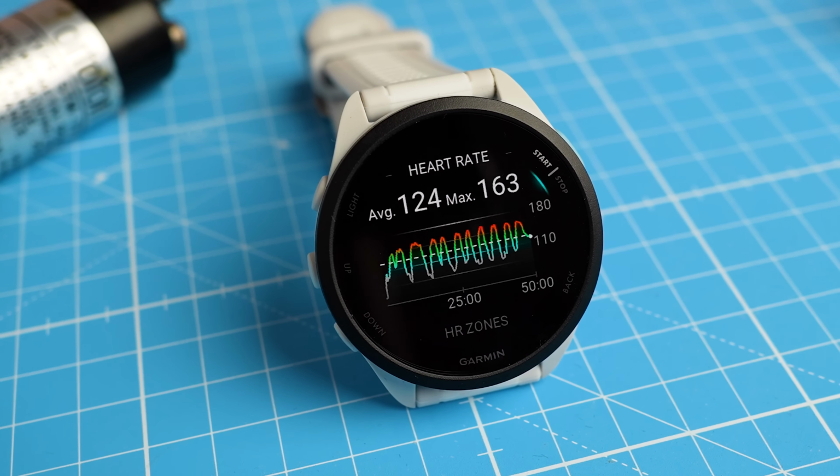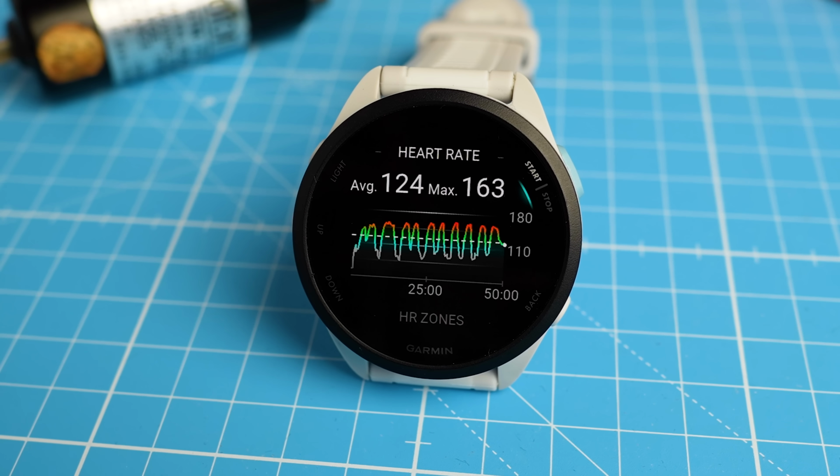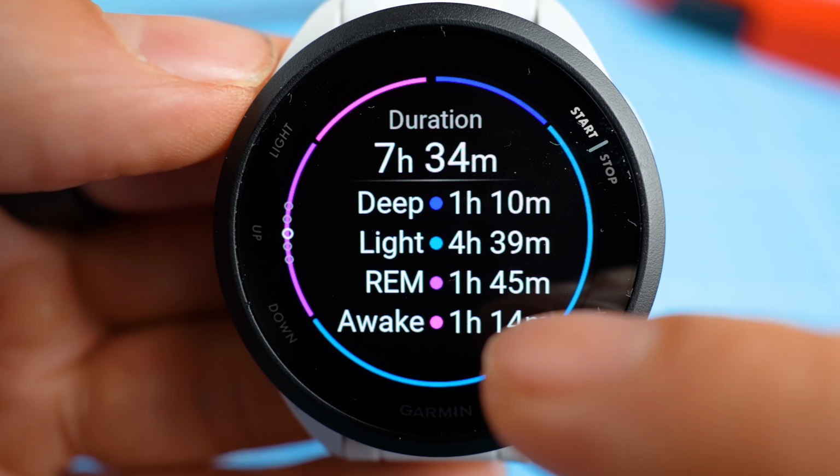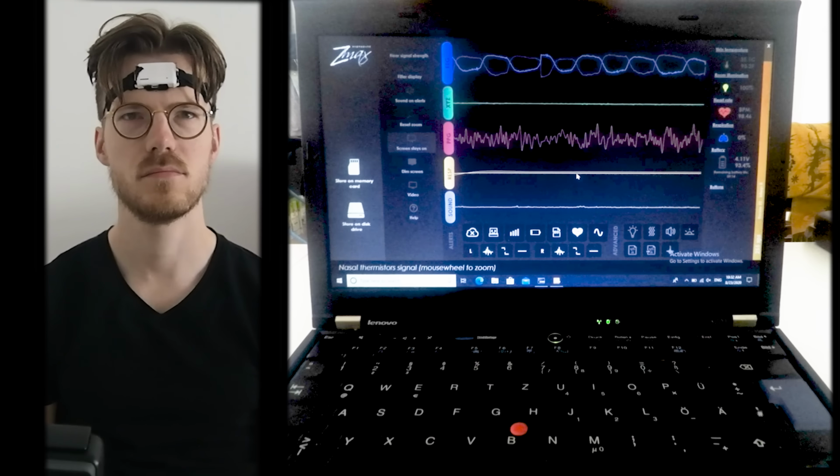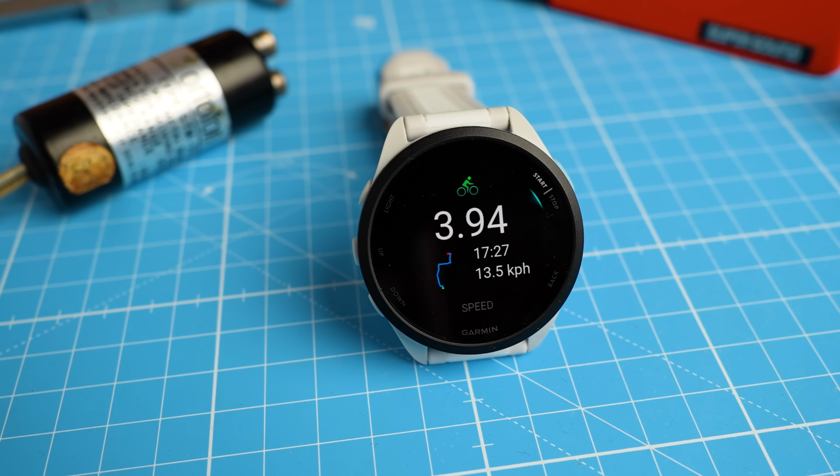happy with. In this video we'll test the heart rate tracking performance of the Forerunner 165 during 4 different types of workouts. We will also compare the sleep stage tracking against an EEG headband that can actually measure my brainwaves, and finally we will take a look at the GPS tracking performance. And as I said, all of this will be based on actual data analysis. Let's get to it.